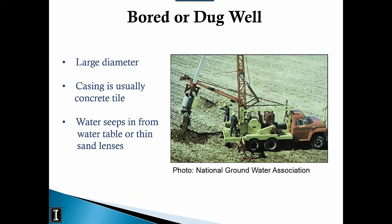So these are large diameter because they're meant to be like a cistern, they store water that can seep in slowly because there's no, quote, aquifer where water can be transmitted quickly to the well, like when you're in a situation with like a 6-inch well that's in sand and gravel or bedrock.